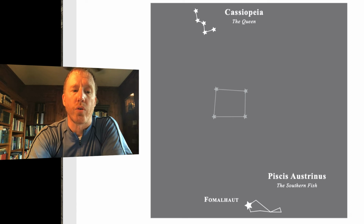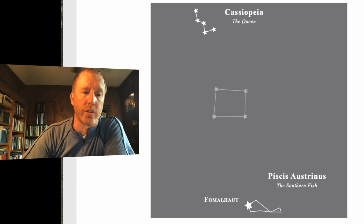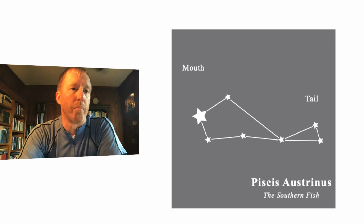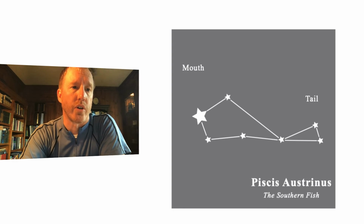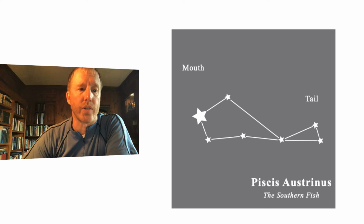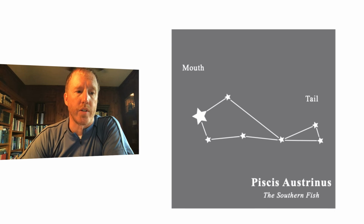The fish's sole bright star, Fomalhaut, is sometimes called the lonely star of autumn because it is the only bright star in the sky when it is out. Fomalhaut marks the mouth of the fish. Lower order stars form the fish's body and tail fin. You won't usually notice any stars of the fish other than Fomalhaut.